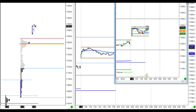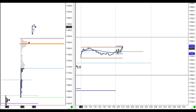Also looking on the 5-minute chart here, slightly beginning an uptrend after this opening drive higher. Need to see if this will continue or if we'll just fail at the initial balance high. We need, within at least 2 minutes, to have further upside if this is about to continue. So let's see.